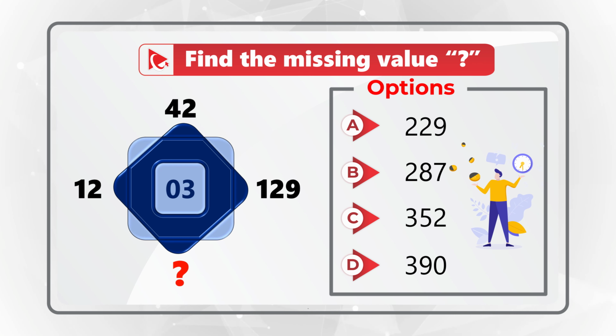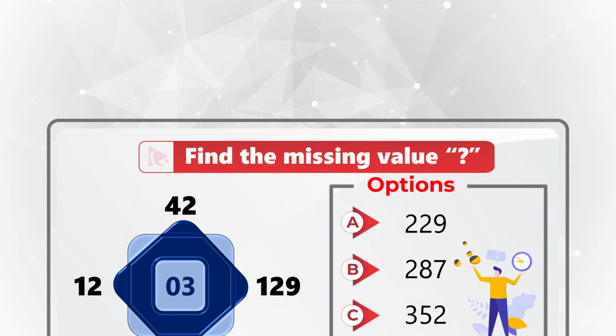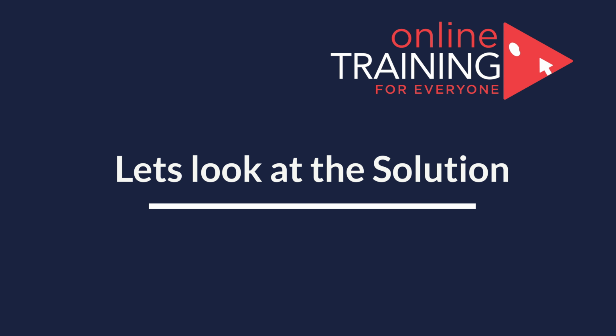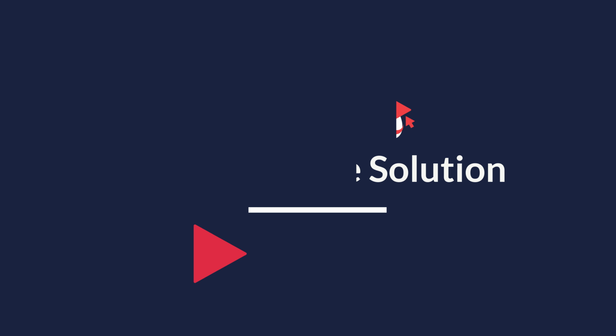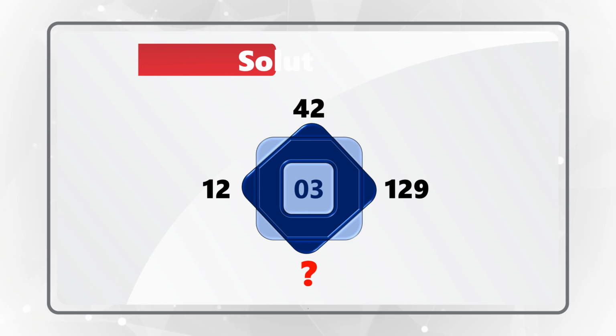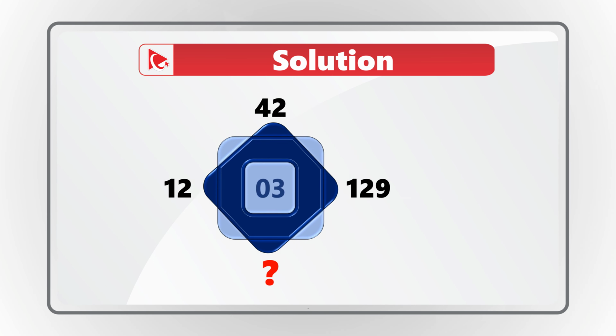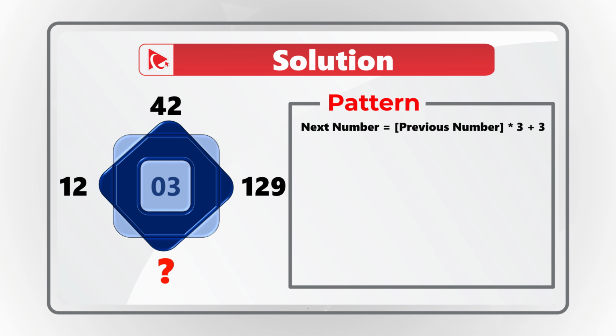But obviously, if you have a better way to solve it, please make sure to post in comments. What's interesting is that this question tests your attention as well as pattern recognition skills. You can see that there are numbers around the square, and there is one number 3 around the square. The key to detect the pattern here is to do mental calculations inside your head. The real pattern is that the next number is calculated as previous number multiplied by 3 plus 3.